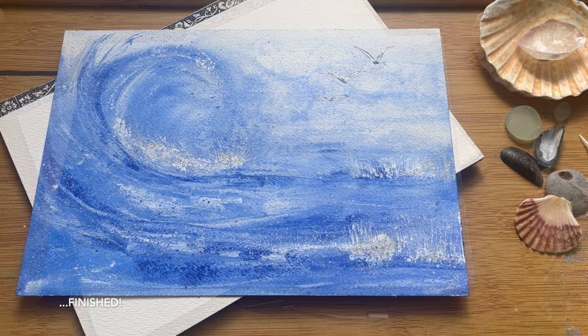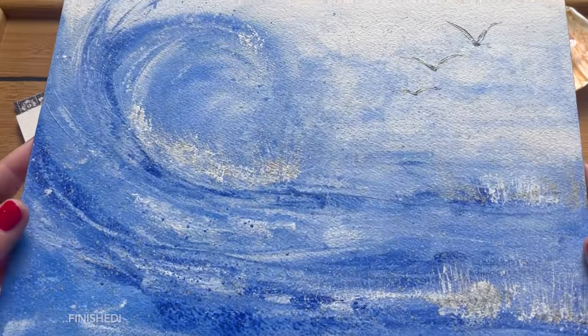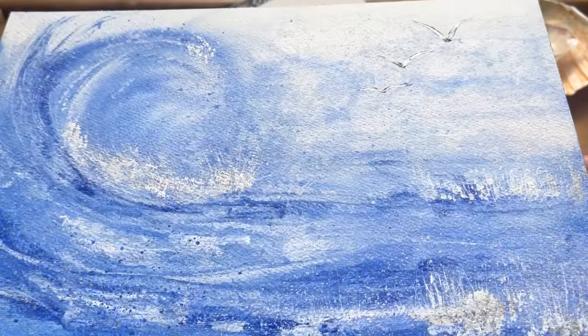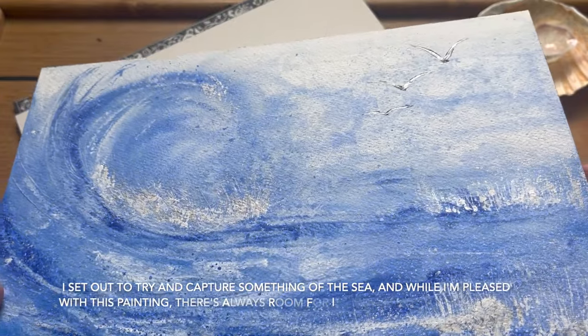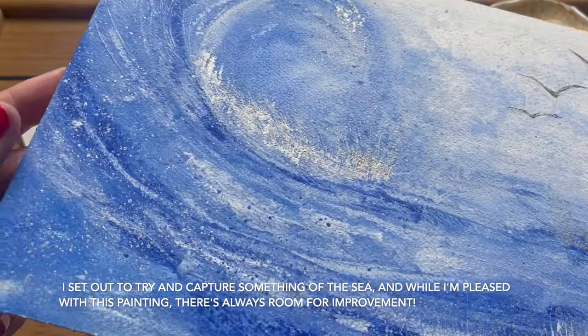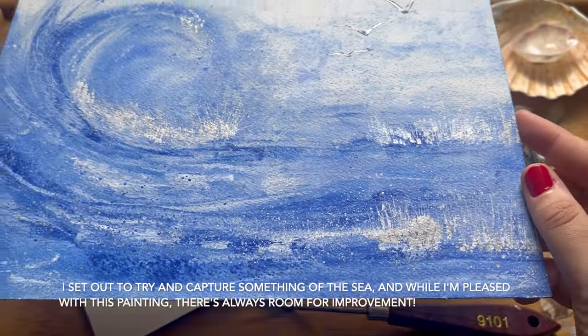I'm pleased with how this painting turned out, even though it wasn't quite what I had in mind, but that is so often the way with these things. I do love the shimmer of the metallic silver paint. I think there's good movement, good energy here, which has actually inspired me to have another go, but not right now.